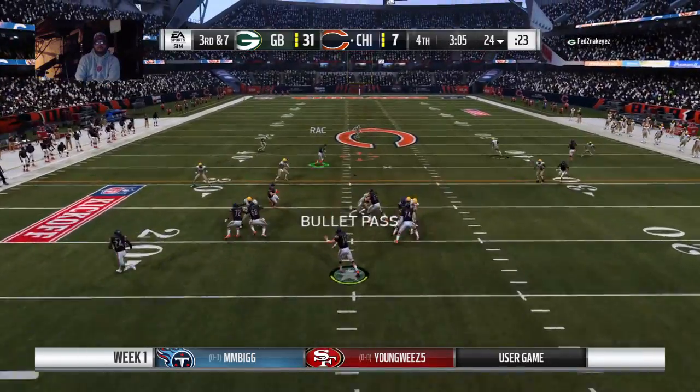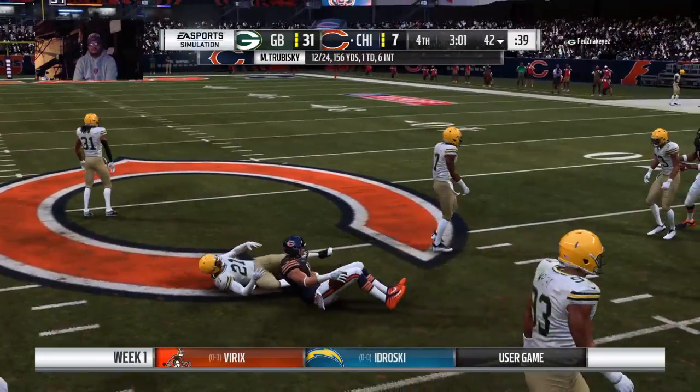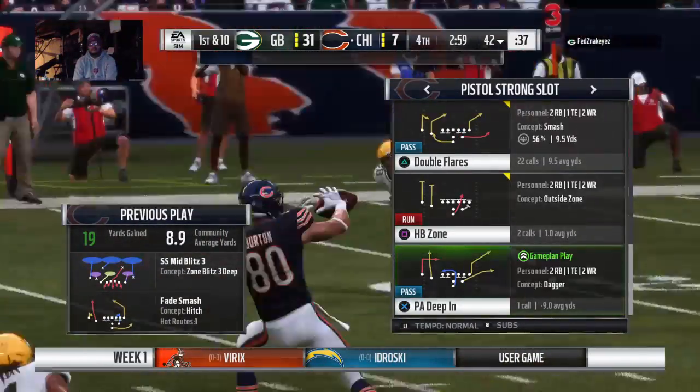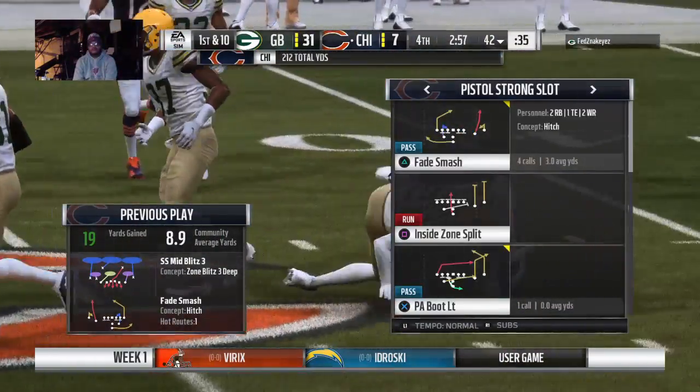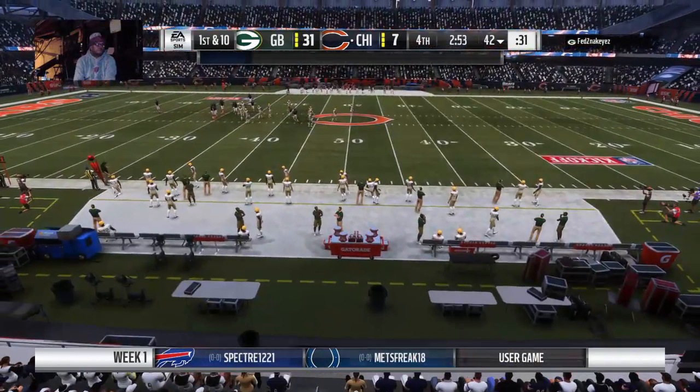On 3rd down, Trubisky. Got his man complete over the middle. It's Burton. And they get him down, but not before he takes it across the 40-yard line. And the play goes for 19 yards, gives him a new set of downs.